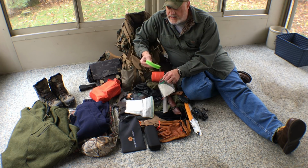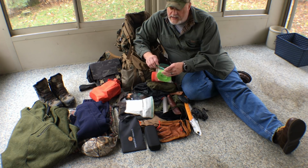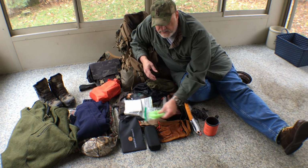Now this one I think I got at Walmart, the camping section. It was on sale, on clearance, so you'll have to look around. There's a lot of different brands. GSI makes one that's bigger, but this one was nice and small like that. There's that.